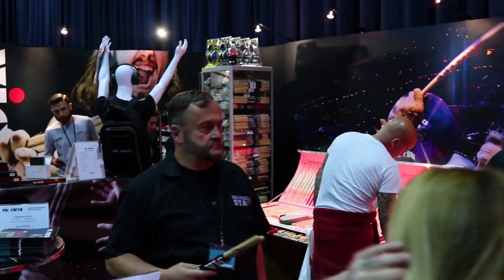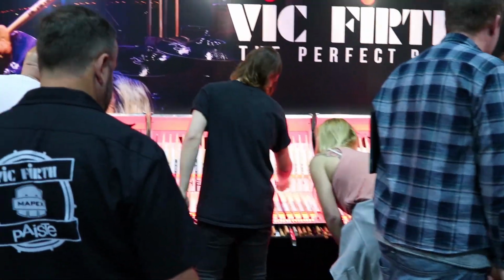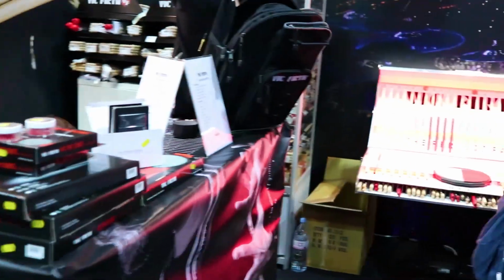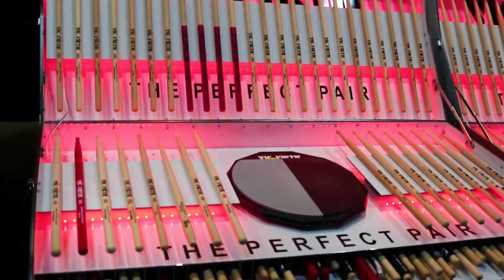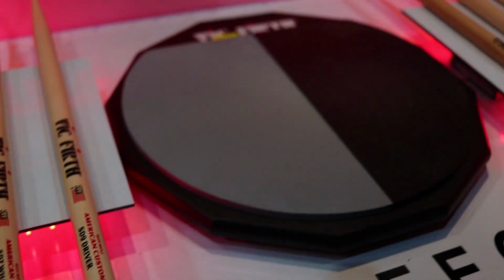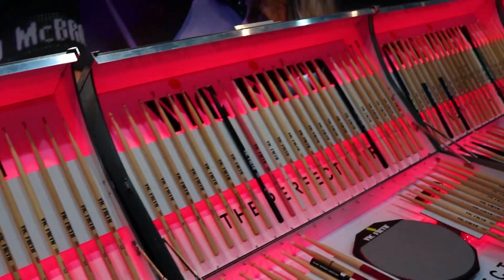And first off, we have the Vic Firth stall. Now, obviously, as you guys know, I'm a pro mic guy, but Vic Firth have got some fantastic products on offer and a massive variety as well, which was really nice to see. This stall in particular had a lot of interest throughout the entire weekend. They even had practice pads for you to try out the sticks as well.